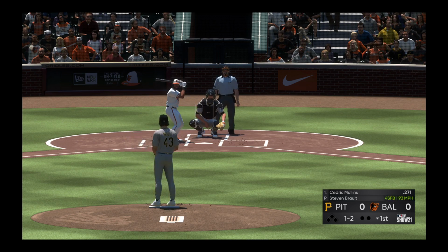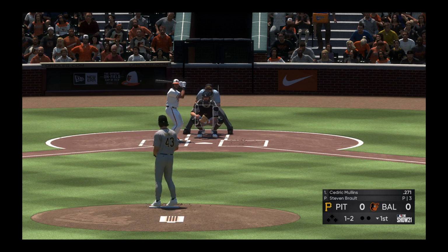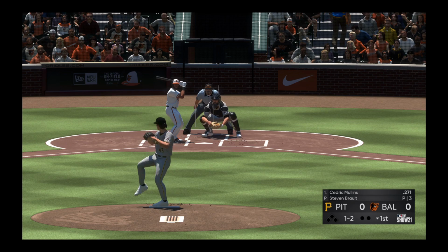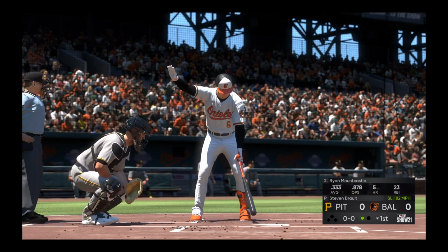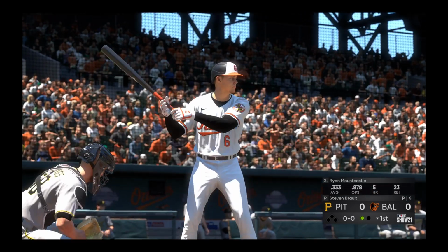One ball. Hey, I get it. He wants to set up that breaking ball down and away, but that 0-2 fastball wasn't even close. And he wasn't going to hit that one with an oar. The strikeout, and there's one gone.